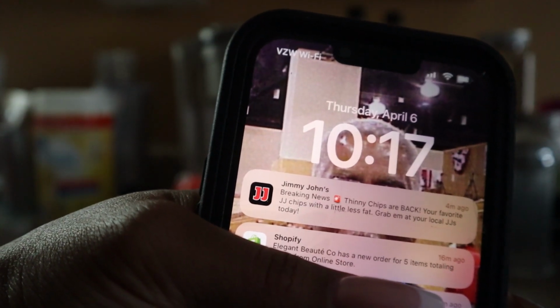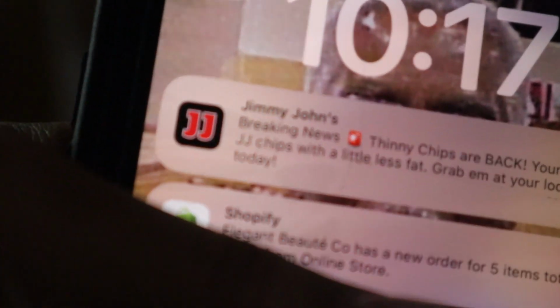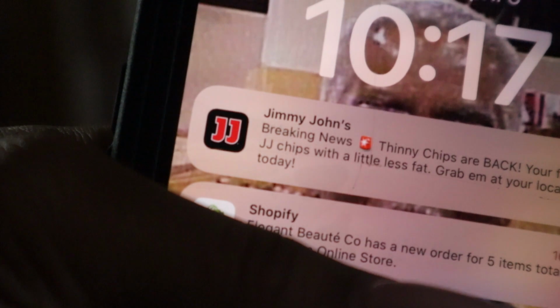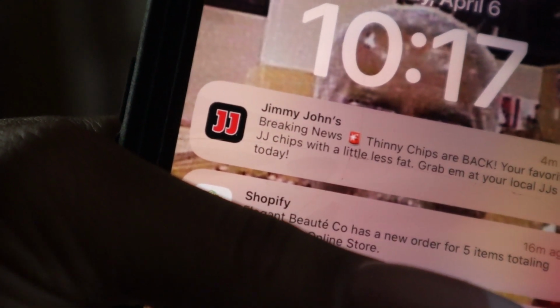Can y'all see that notification? That says Shopify. Somebody just placed an order, and I was not here to hear it, but somebody just placed an order. So we're getting ready to pack that. Oh, it went out. We're getting ready to pack that order down there.